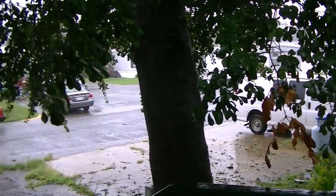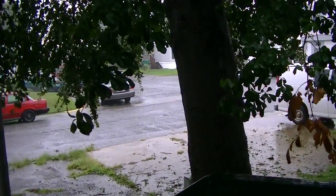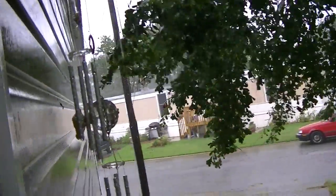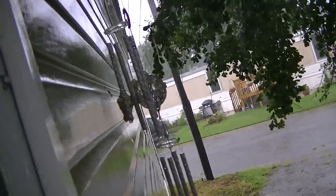This one is leaning towards the road. So, assumably if it fell, it might clip the corner of our home down here, which would be the closet, which would be our closet.